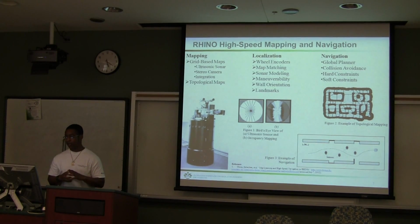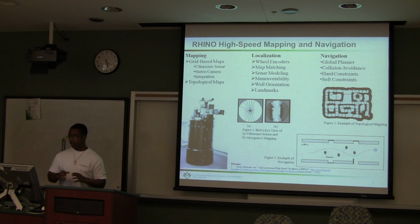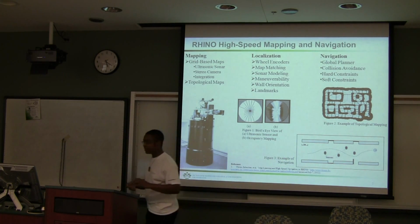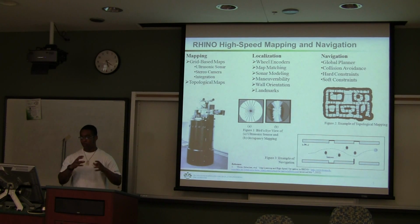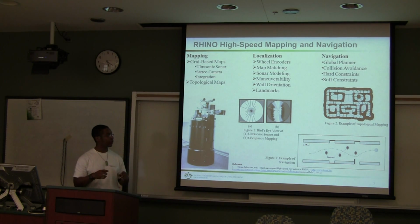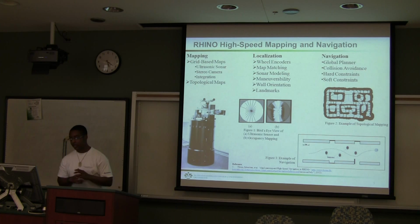For topological maps, you can see it on the right over here, where it breaks up the map into units, into critical points, and then it draws lines, which are critical lines, to show it which sections it can move in, and it maps out the whole entire area.